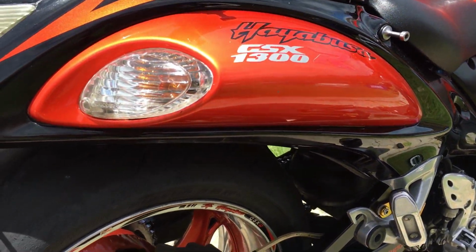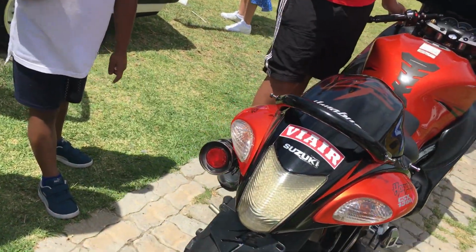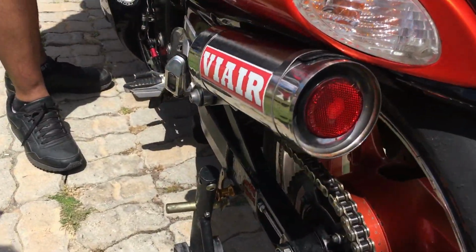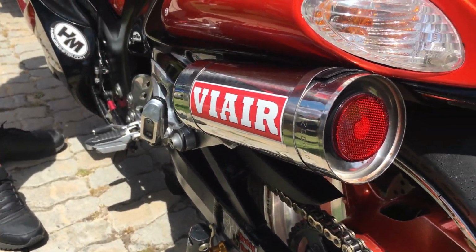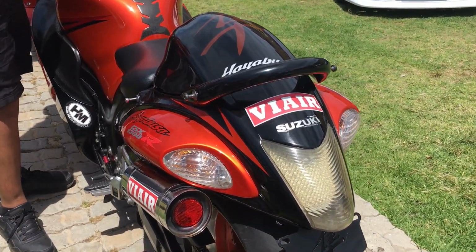Where's the compressor? On that side. Check it out, man. Someone look like an exhaust, but nah. So it's the compressor here. Yeah. Where's the compressor? Where's the pump? Under here. Oh, okay. Yeah, I thought this is the compressor.